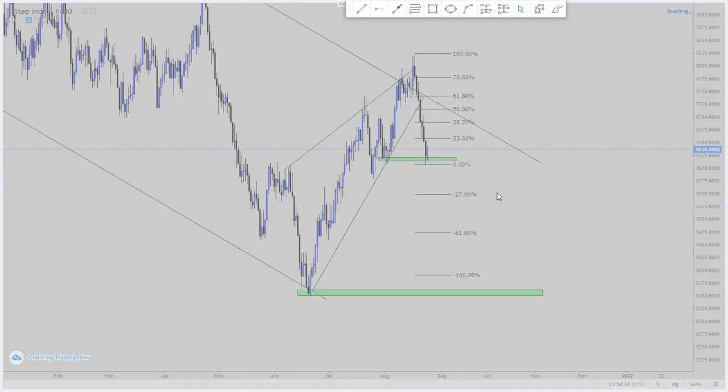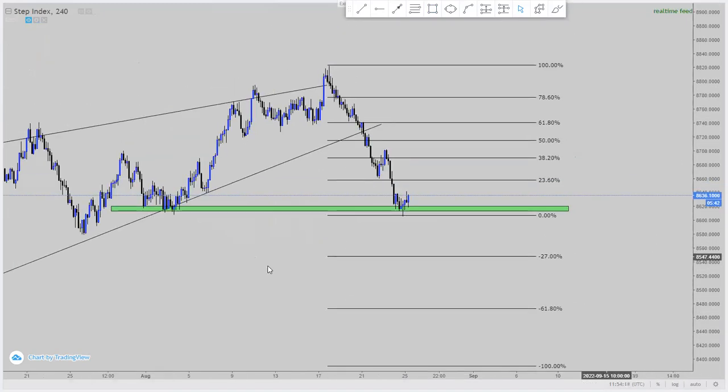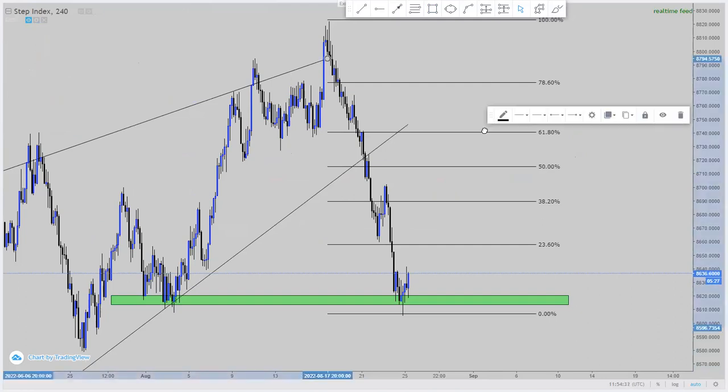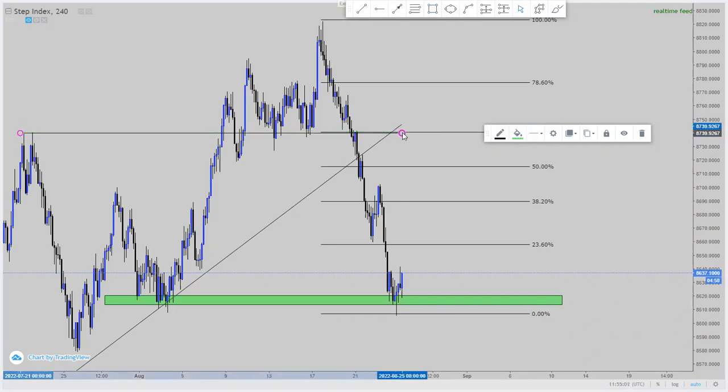Let's go down to a 4-hour. So this is the 4-hour. There is the support where it's bouncing. So either we expect a pullback to the 38.2. If you see it pulling back on the 38.2, it means the momentum to the downside is strong. But 50%, 61.8, those are normal pullbacks.